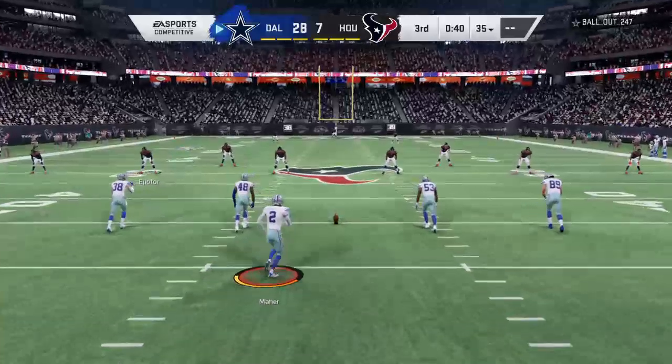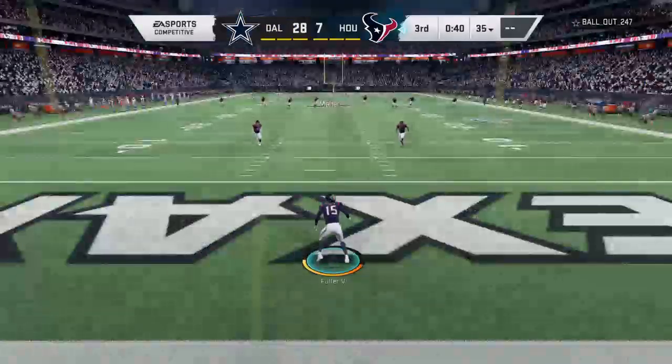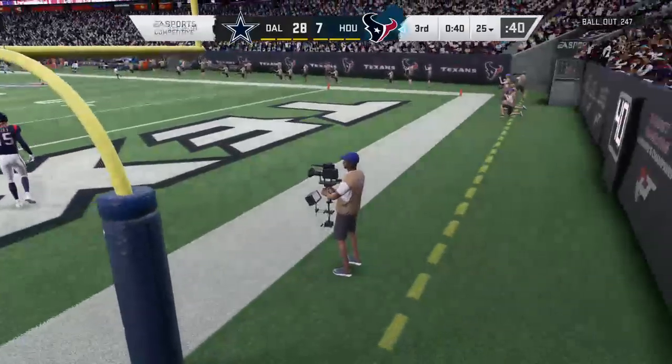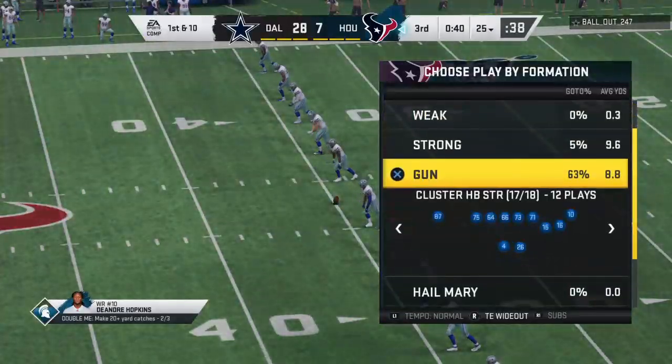Following the touchdown, here's Marr to kick it away. And that'll carry over the back line of the end zone for a touchback.